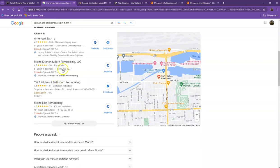So this right here is what we call the map pack. And of course, this is something you really would like to be on, since these are the ones that get a lot of attention, a lot of traffic, and they're easier to find. One way for you to be here is to have a Google My Business profile where you'll enter as much information as possible, like the company name, phone number, email, company address, hours of operation, photos, and so on and so forth. And also, if you add that same information into as many directories as possible, like Yelp, Yellow Pages, Angie.com, that'll really help you a lot to appear in the map pack faster.